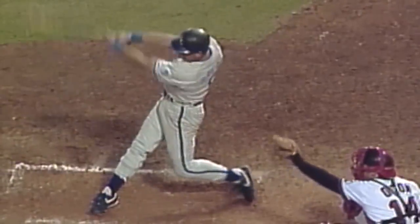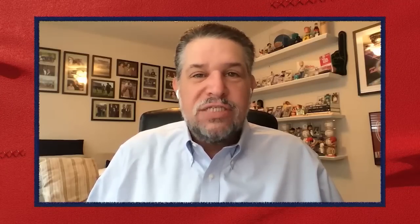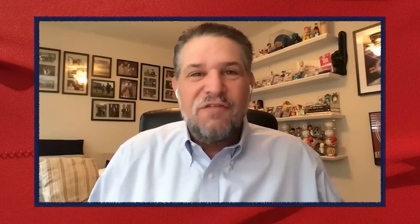When we think about filthy players, we often think about the gritty guys, the guys at the end of the bench trying to show why they belong in the major leagues. That wasn't George Brett. George Brett was a first ballot Hall of Famer, a member of the 3,000 hit club. He's one of the greatest players of all time and has to be considered one of the filthiest players of all time as well.